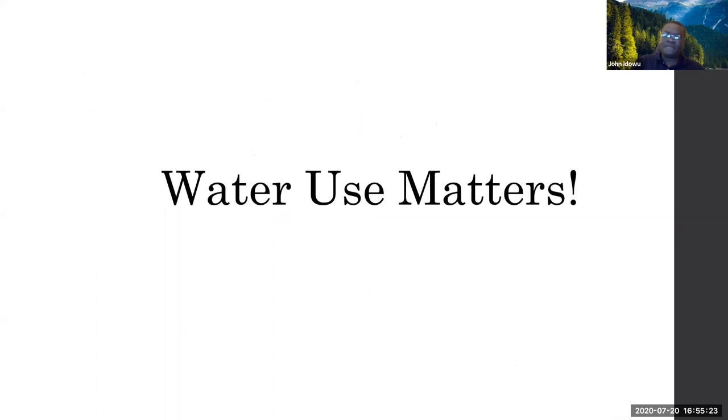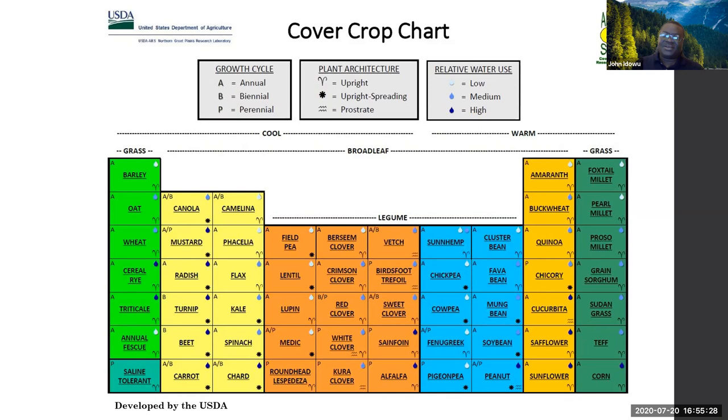So water use matters. I'm almost finishing now. I like this chart. It's a cover crop chart developed by USDA, looking at different cover crops and their water use requirements. First of all, on that you see the growth cycle, the plant architecture, and then the relative water use, whether it's low, medium, or high. So you can see different cover crops have been classified.